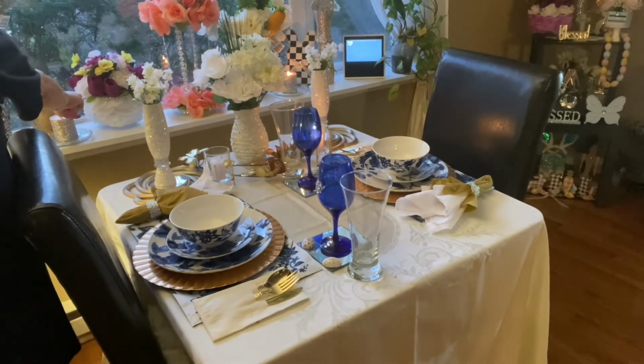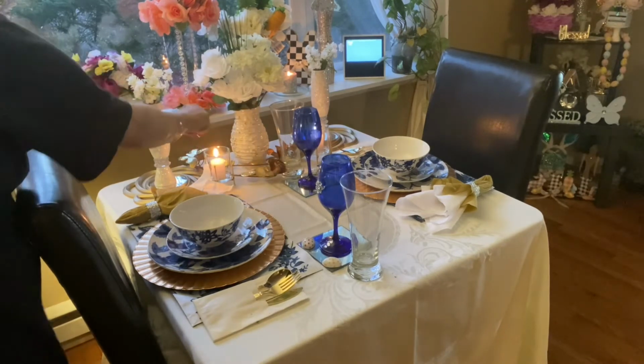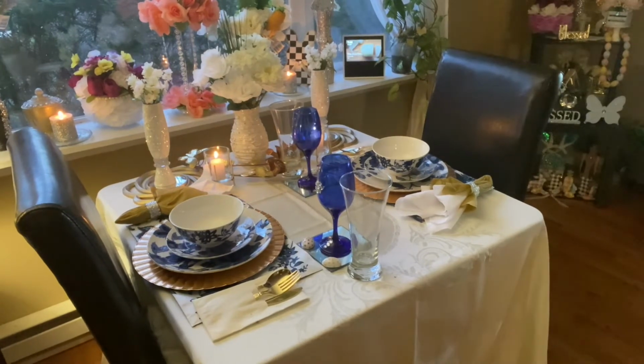Now I'm absolutely loving decorating with the blue and white. It is gorgeous. Okay, so we're lighting some candles and setting the mood. Let's head on over to the reveal.